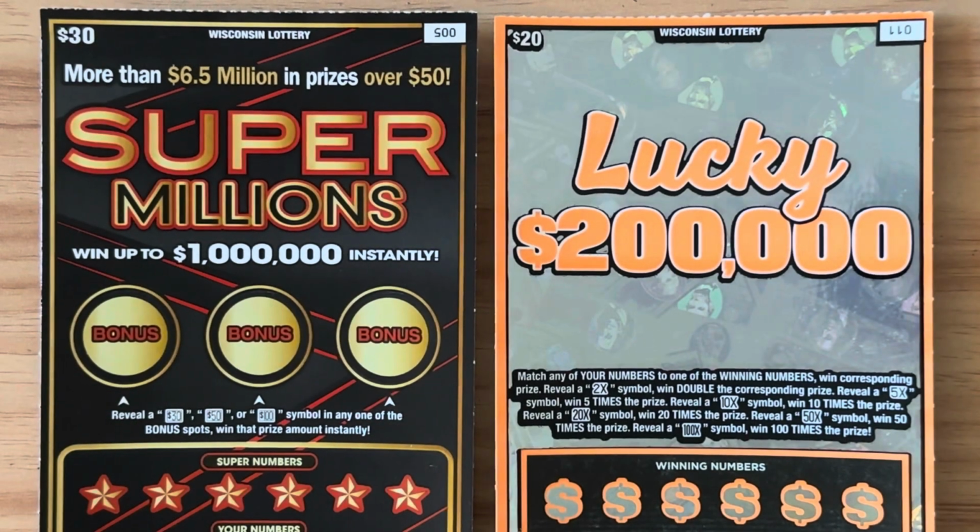Scratch. Look what we have here, a $30 scratch card, Super Millions, and a $20 scratch off ticket, Lucky 200,000. The Super Millions, more than $6.5 million in prizes over $50. Unreal. Let's get scratching and matching.